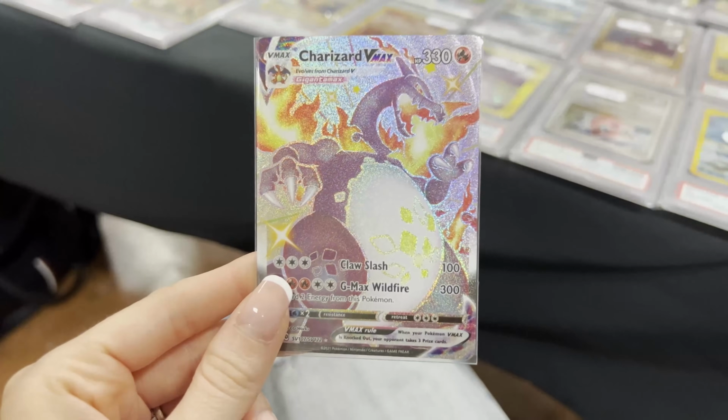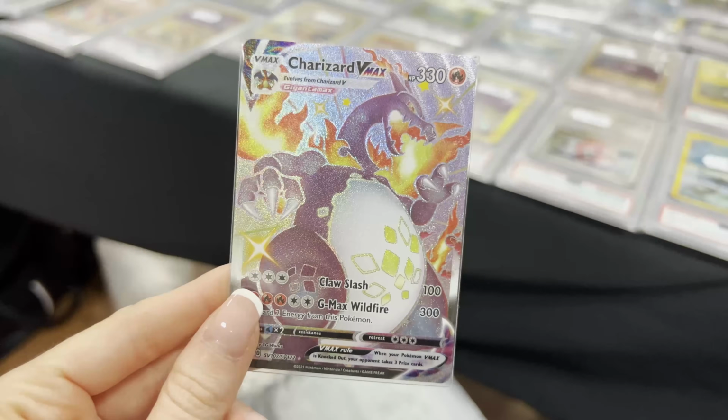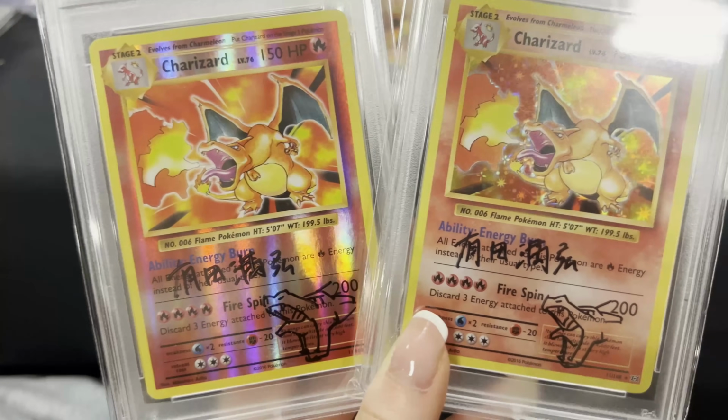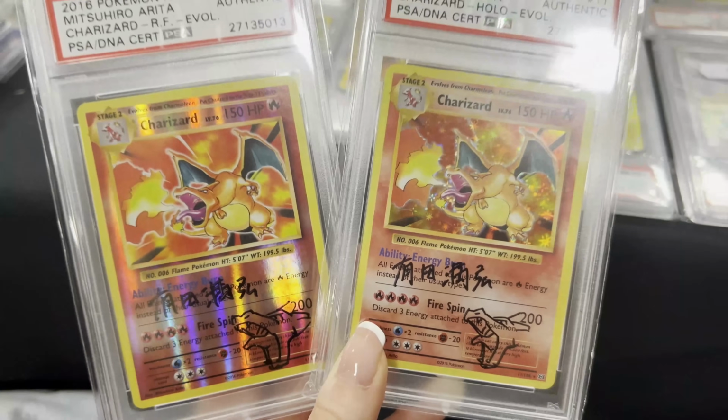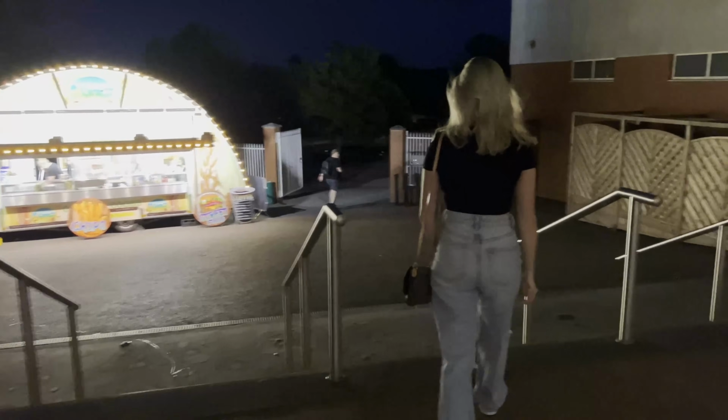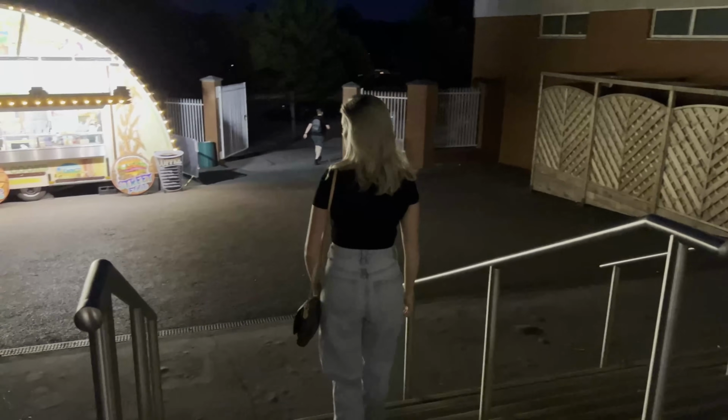Okay. And this is the Charizard that got stolen from the butler and it made its way back to me. I then got to see these really cool cards, which was incredible, signed and sketched by Mitsuhiro Arita himself. And then, guys, it was time to go home. It had been a long day and we were the last ones out the door, but I cannot wait for the next one.